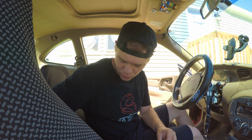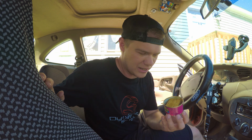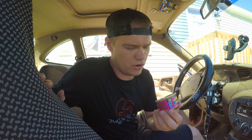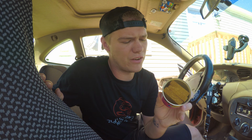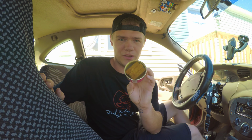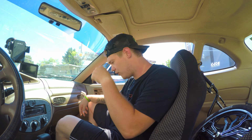In the back cup holder, this car has 3 cup holders. I have cat food car scents. I call it cat food car scents because it looks like cat food. But this stuff is actually really good and really strong and it lasts quite a while. What is this flavor? The cherry. I actually need to buy another one of these. You can get them at Walmart or the dollar store, I think. They last forever. Okay, I've switched seats and now we are moving on to the passenger seat.